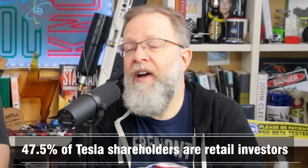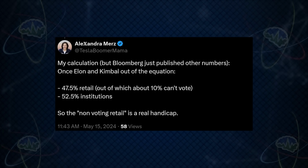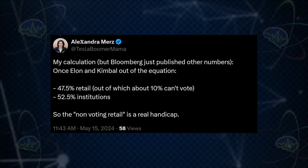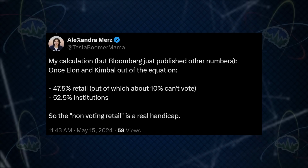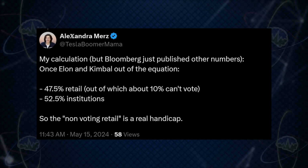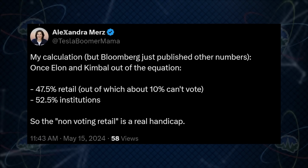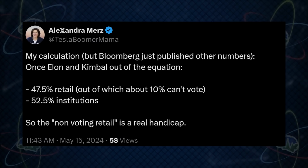So if you take Elon and his brother Kimball's Tesla shares out of the equation, then about 47.5% of Tesla shareholders are retail investors. As Alexandra Mertz, or @TeslaBoomerMama, posted, "My calculation, but Bloomberg just published other numbers, once Elon and Kimball out of the equation, 47.5% retail, out of which about 10% can't vote, 52.5% institutions. So the non-voting retail is a real handicap."